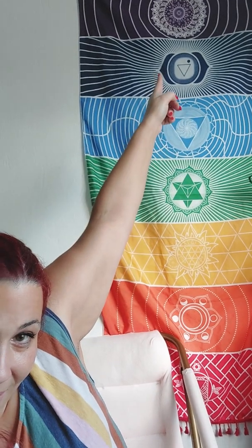And this is your breathing techniques to release DMT. This is an exercise via breath work to naturally secrete DMT, dimethyltryptamine, from your third eye, also known as the Ajna chakra or the sixth chakra, which is that second to last one up there, the dark blue.